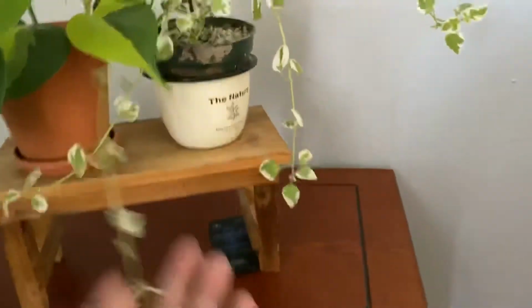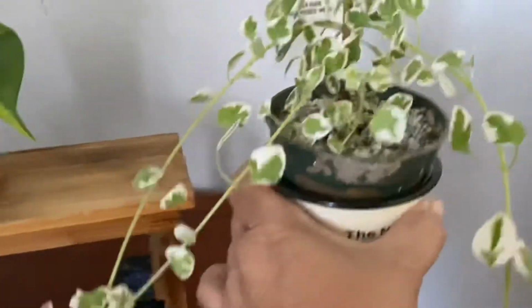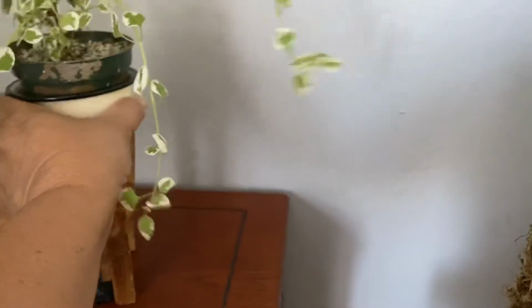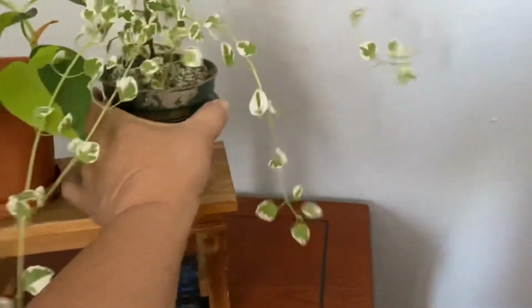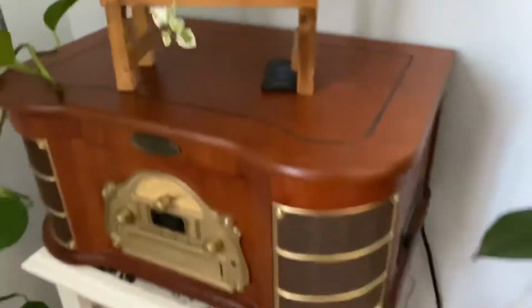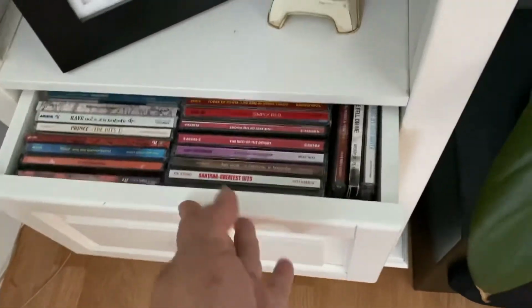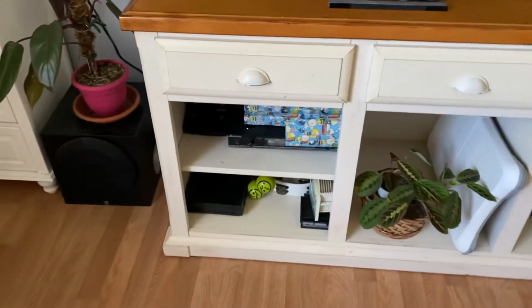But I love this one. Look at this one. I just repotted her. I think she needs to be repotted again. She's just getting so big. And I moved all my music CDs in here, and there's some more in the back there, but I covered it up so it's not so messy looking.